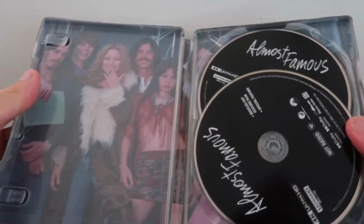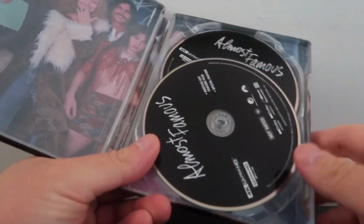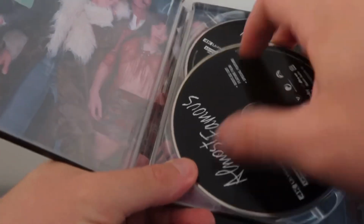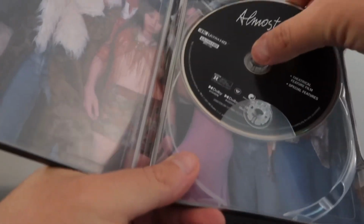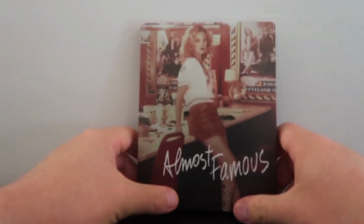And interior-wise, we have some artwork on the back cover, but not on the discs. And each disc is separated, theatrical cut, and then bootleg edition. And as I said earlier, I prefer the bootleg. So yeah, nice group shot there. Yes, overall nice steelbook presentation.